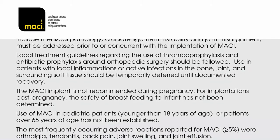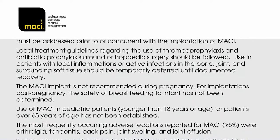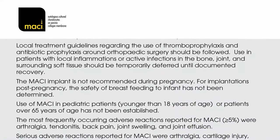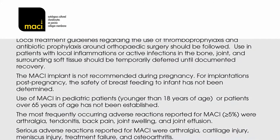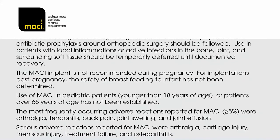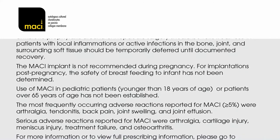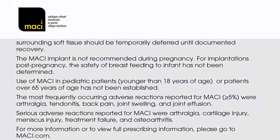The most frequently occurring adverse reactions reported for MACI greater than 5% were arthralgia, tendinitis, back pain, joint swelling, and joint effusion. Serious adverse reactions reported for MACI were arthralgia, cartilage injury, meniscus injury, treatment failure, and osteoarthritis.